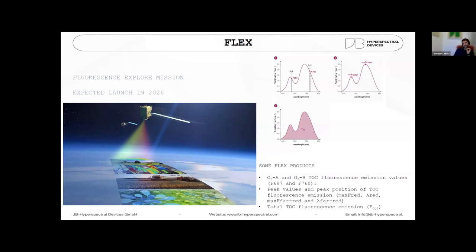And the goal of this FLEX satellite will be global mapping of sun-induced chlorophyll fluorescence. In particular, we will be able to retrieve the full spectrum information of fluorescence and to derive different metrics based on that, like the peaks or the value at the oxygen bands, which are the values that are typically used in the research community. But also some other higher level products, for example, NPQ, electron transport rate, and several are still under development, so we'll see where we arrive before the launch.